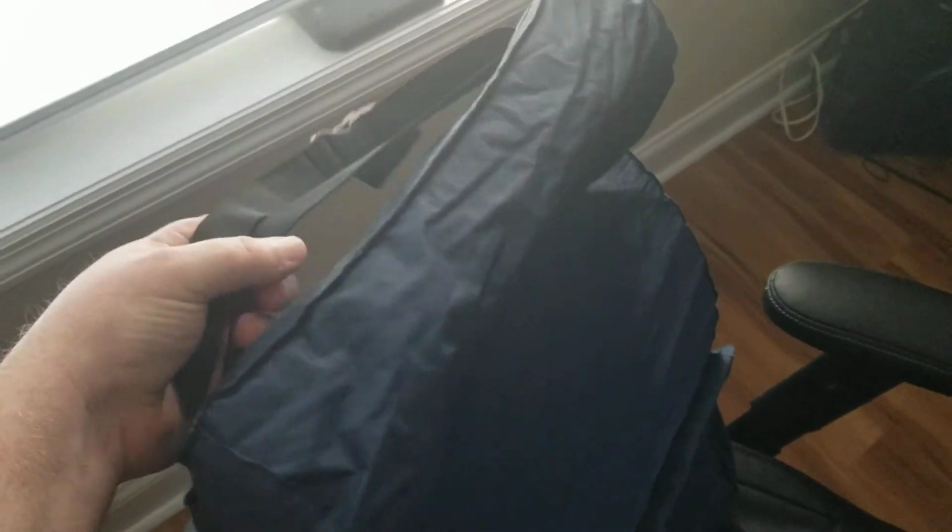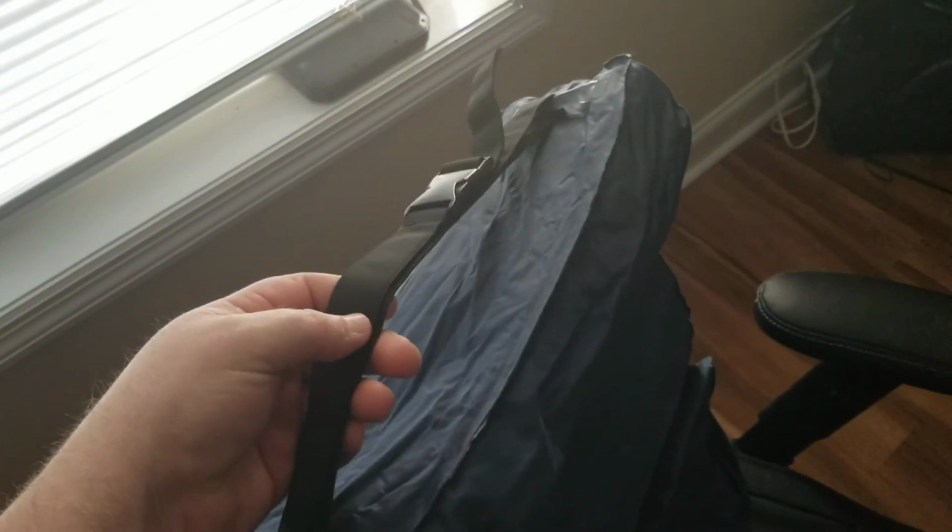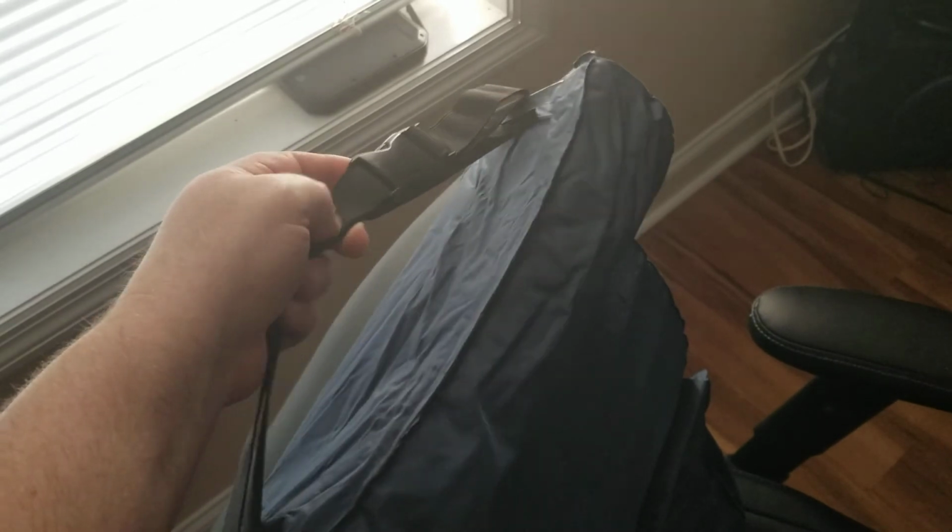And I like that you can pretty much take it anywhere with you, and it fits pretty much any chair. And if you want to take it, like I said, on an airplane, you can just wrap this around the headrest. Or if you've got a vehicle with higher back seats, you can just wrap this around the headrest. And if you're going on a long trip, it makes it a lot easier.